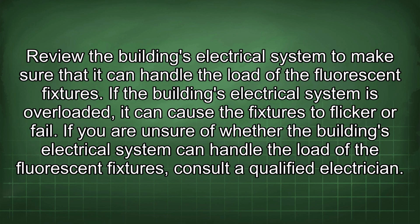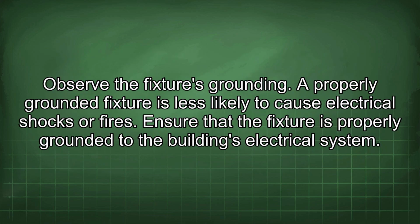Review the building's electrical system to make sure that it can handle the load of the fluorescent fixtures. If the building's electrical system is overloaded, it can cause the fixtures to flicker or fail. If you are unsure of whether the building's electrical system can handle the load of the fluorescent fixtures, consult a qualified electrician. Observe the fixture's grounding.